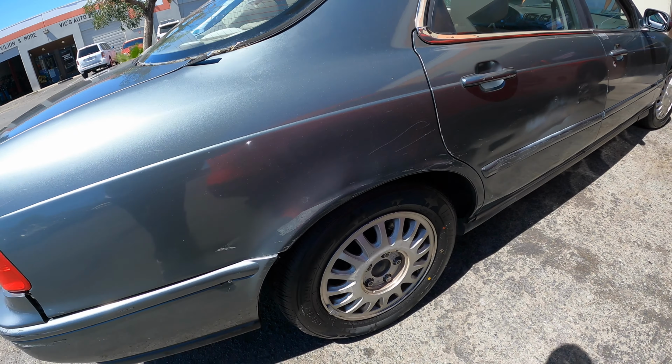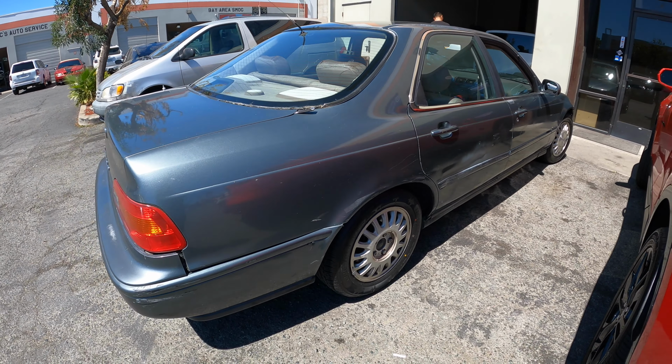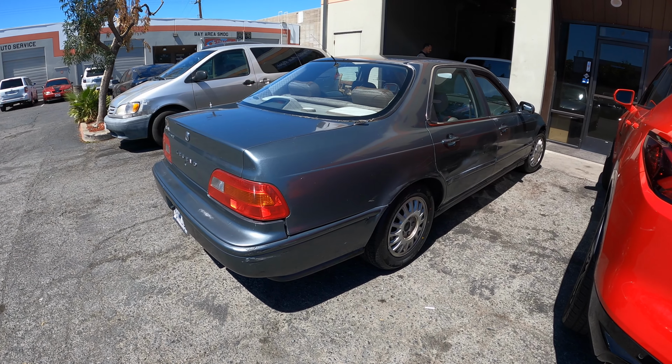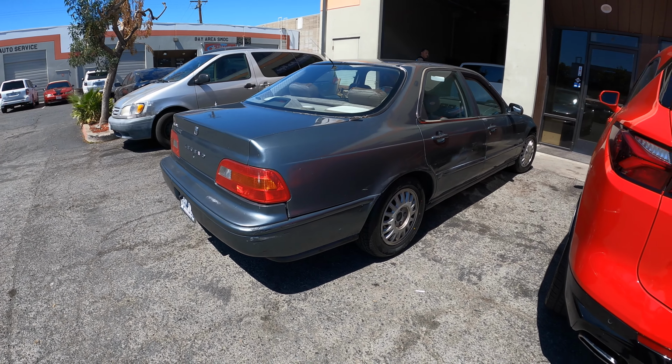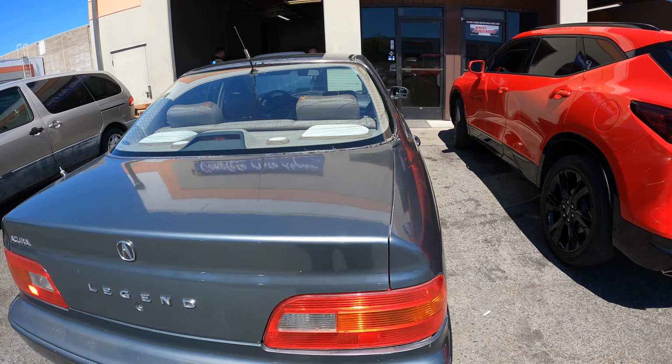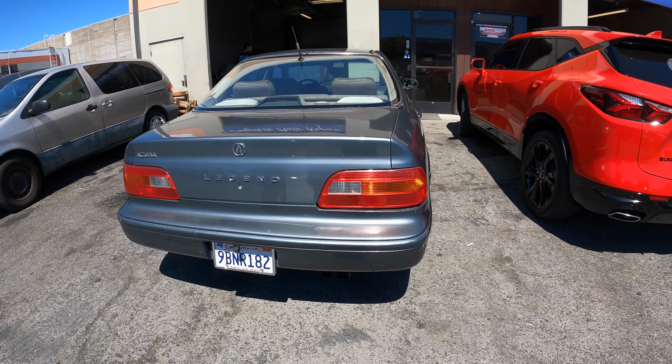But today, we're just gonna be doing brakes. We're gonna be doing the inner tie rods, and we're gonna be doing alignment. Because with that alignment, I mean, the wheel is kind of turned to the left a little bit. That's how you drive straight. So we're gonna get that done.